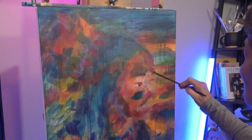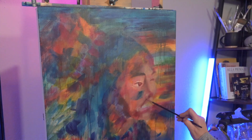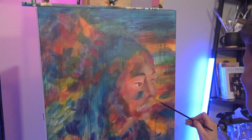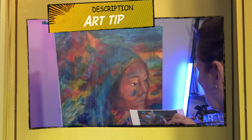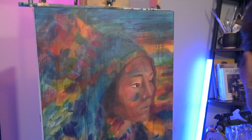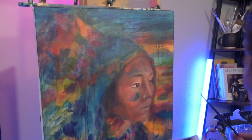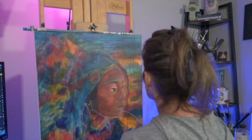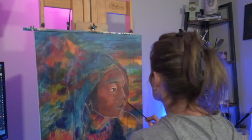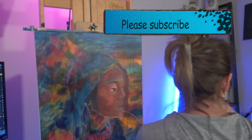And speaking of adjustments, it's important to step back from your painting every once in a while to get fresh eyes on it. This can help you see areas that need adjustments and prevent you from over-exaggerating, as I always do. As you can see, I'm making adjustments to the painting based on fresh eyes. This is an important step in the painting process as it allows you to refine your work and make it even better.